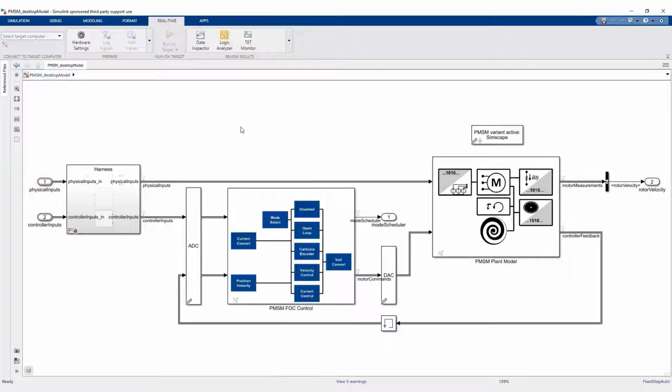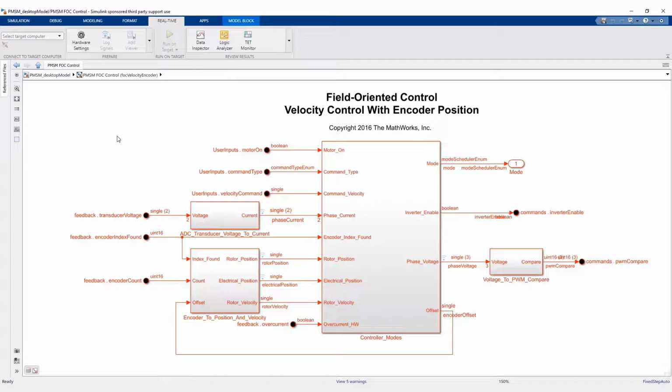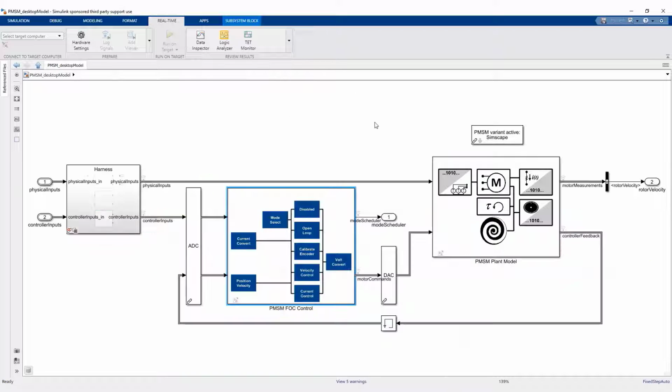Thanks, Christophe. Let's start by taking a look at the Simulink model used for desktop simulation. Here we have models for an early-stage field-oriented controller, as well as the permanent magnet synchronous motor, or PMSM for short.